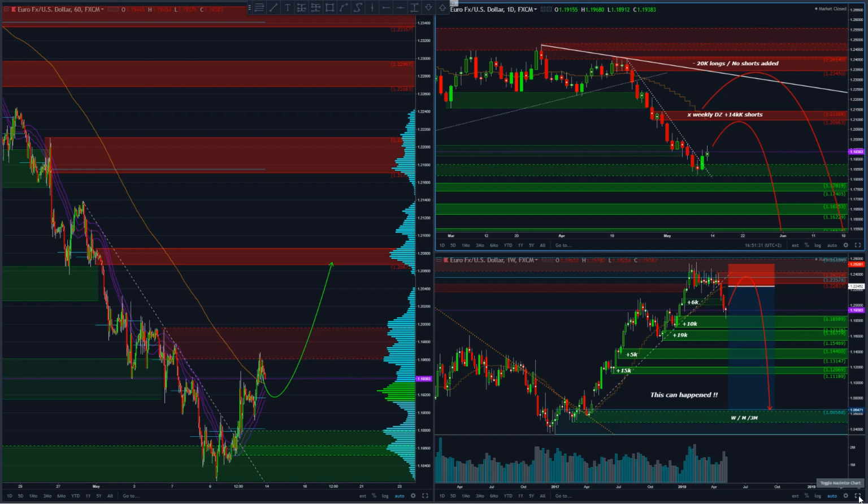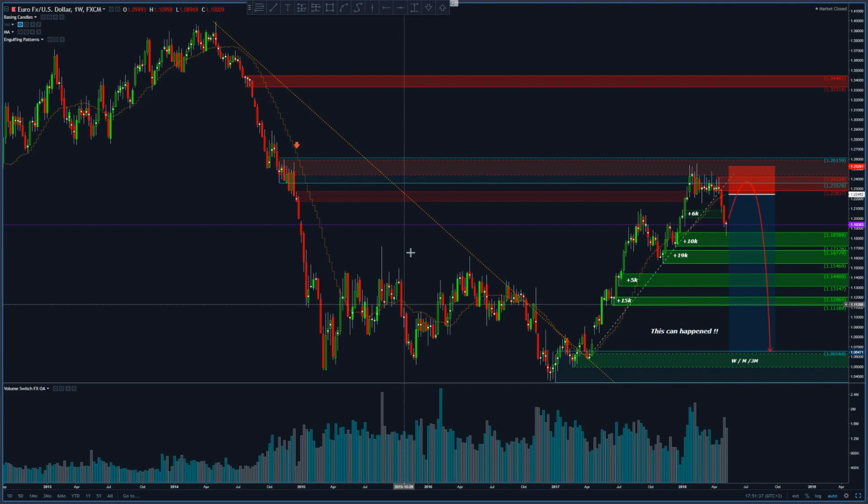And why do I think this can happen? For one reason: if we look at the weekly chart, we can see this is the monthly trend line. So what do we see here? If I put the monthly chart on, look at this.